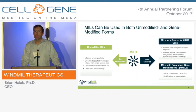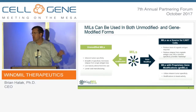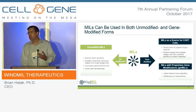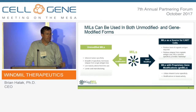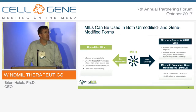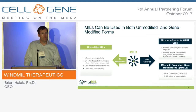So when you think about WindMIL, it's really a company that has MILs at the center, and we can take these in different directions. On the left, we can use the cells after reactivation and expansion in unmodified form, so no genetic modification required. We take advantage of their inherent tumor specificity. They are very low in toxicity. They've been in over 100 patients, and they have very low-cost manufacturing relative to other cell therapies because of the lack of genetic modification. So I'll describe to you the at least 2 programs we have with unmodified MILs.